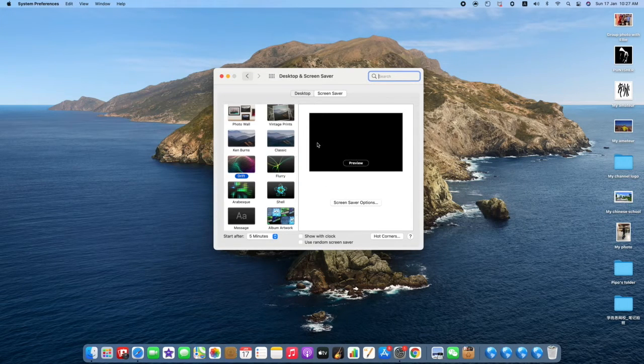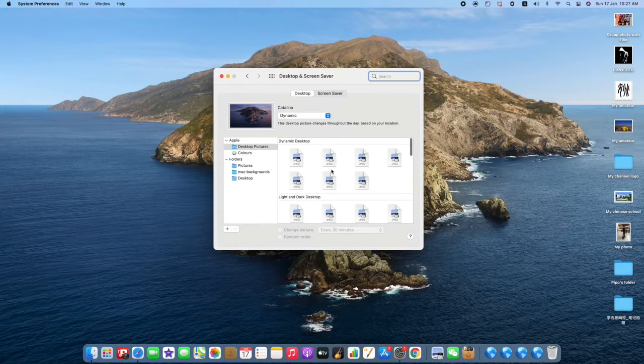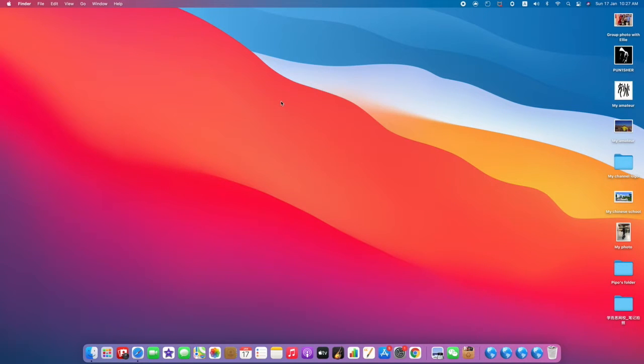It did slow down a bit, I have to agree with that, but it might still be adapting to the new version. So this is the original, the default background for macOS Big Sur, and this background picture never appeared in the earlier versions. So today I'm going to make this tutorial with this background picture.